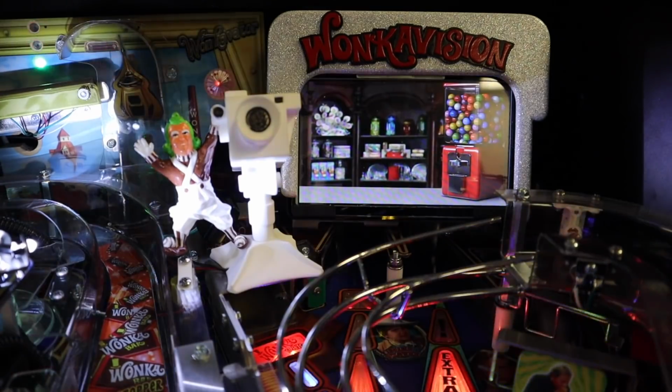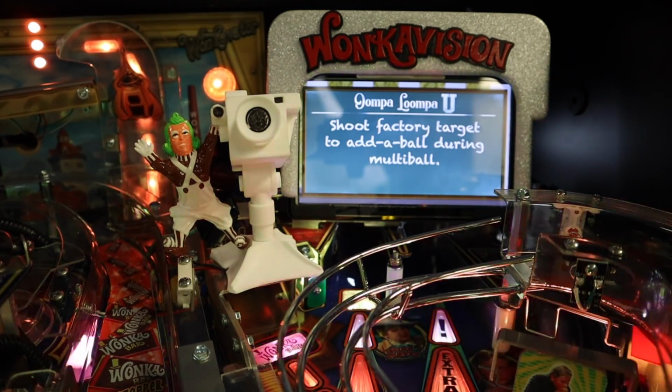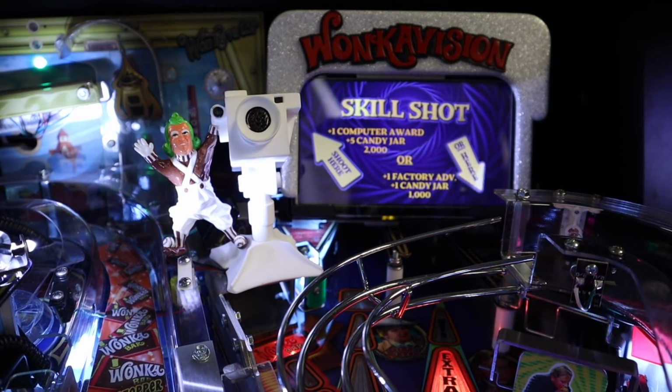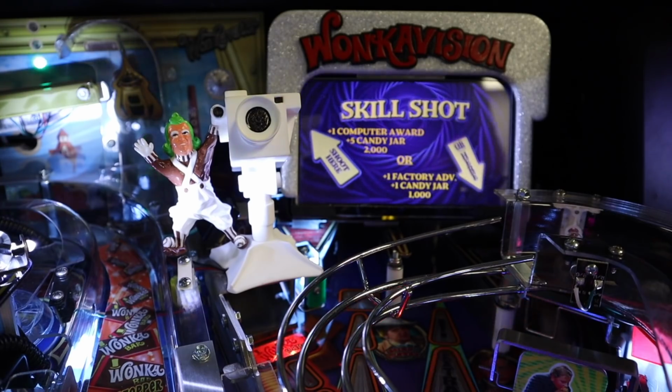So the Wonkavision screen is a nice large 7-inch display that can be presented with rules, can be presented with some backgrounds. It's definitely a nice large visual cue for someone to look at and be able to understand what they're trying to shoot at this moment, with what rule is running that's the most important at the time.